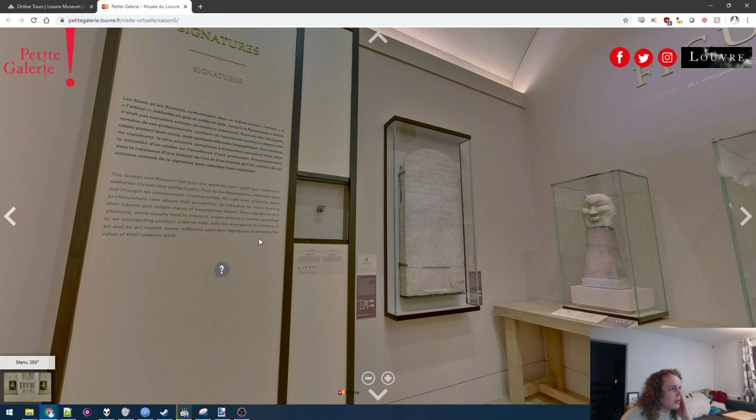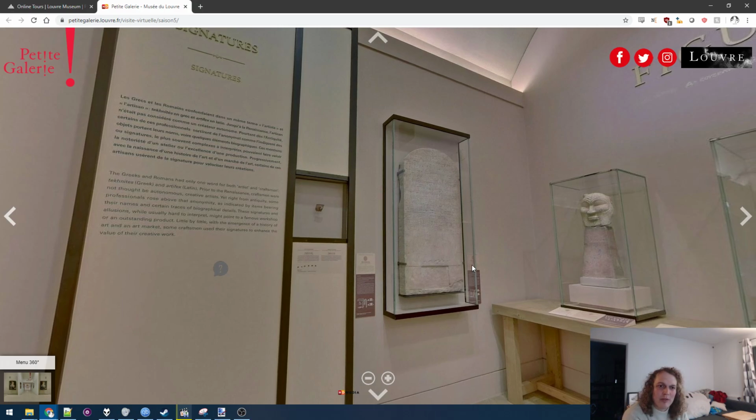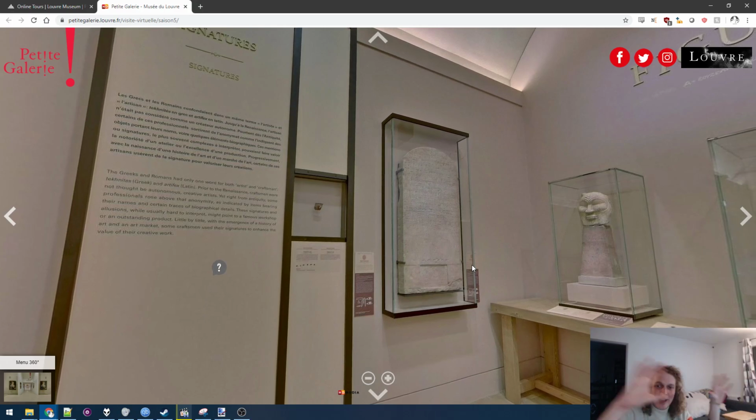The emergence of history of art and an art market, some craftsmen use their signatures to enhance the value of their creative work. That's very fascinating, to think of a time of art before artists. I guess that's what's going on in this exhibit, the coming of the artist.